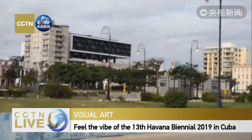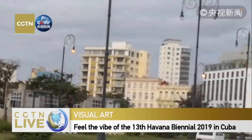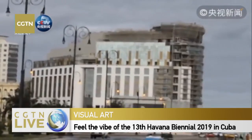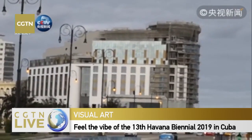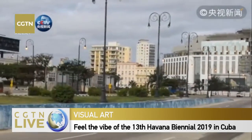And in that direction, we are seeing a very brand new building. It was a new hotel. And along that street, we are seeing a building under construction now. It's also a hotel.